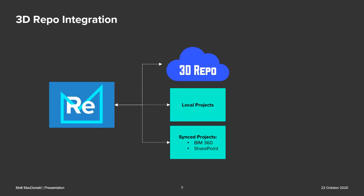And as of the latest build, I think we went live with the first iteration about a month ago, you can now bring your models that are already within 3D Repo into Rehearsive, or if you have Rehearsive models and you want to bring them into the 3D Repo environment, you can bring those into 3D Repo, and we can link those things up as well. And we use that all through 3D Repo's API.